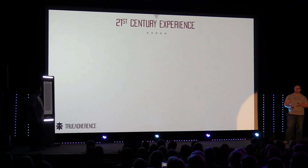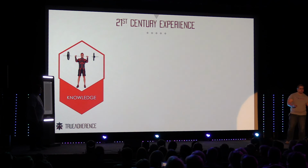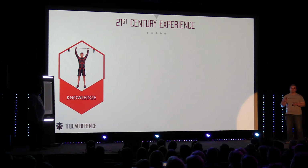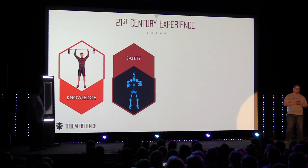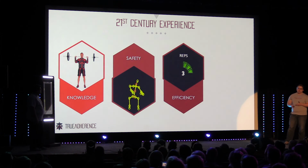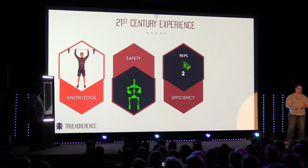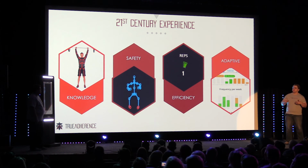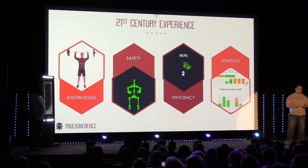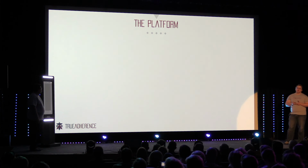21st century experience, here's what it looks like. You have embedded trainers in there showing you how to do a movement so you can watch and do. And then for your safety, you're getting real-time feedback as you squat in front of one of our kiosks. Turns red if you have some issues. And then from there, we provide the convenience factor of counting your reps, providing a workout routine that you just follow. And lastly for this, it's adaptive. As we get more data about you, we can help improve your workout plans and fine-tune towards your goals based on your specific body.